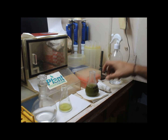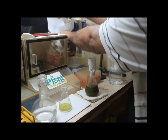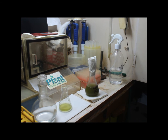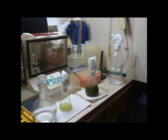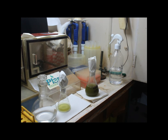So it is done. Now we will be corking it and putting it in the incubator. Here is our cork. So that is corked, and it will be kept under incubation for 5 days at 37 degrees centigrade temperature.